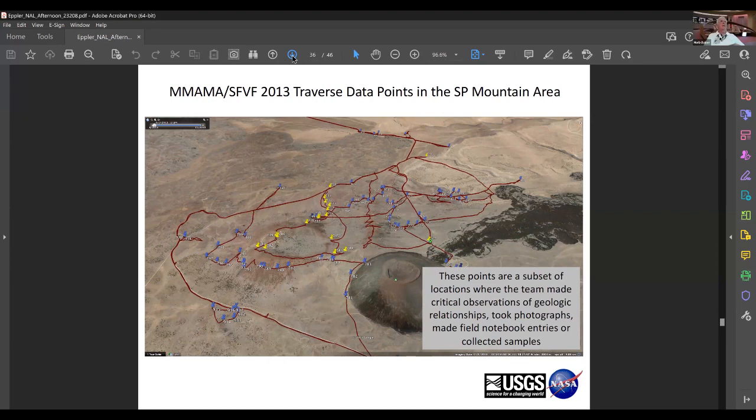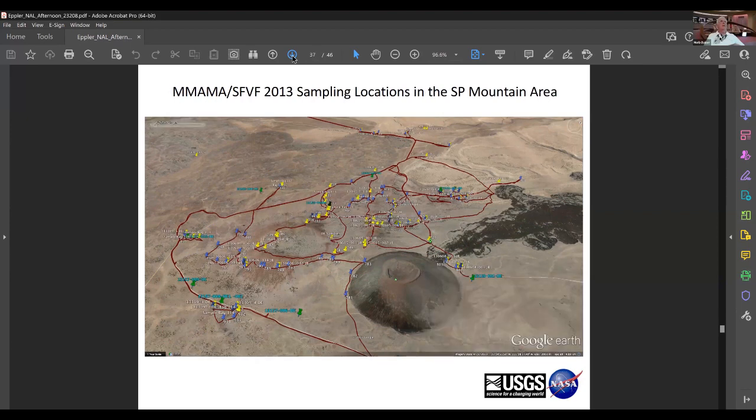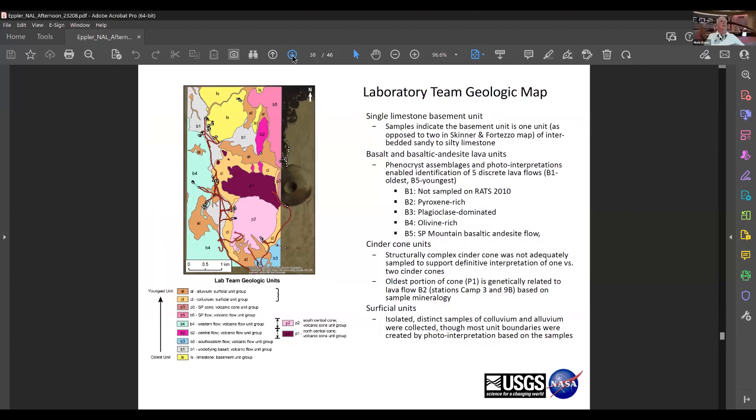So we get everything done, come back, we build our map, the lab team builds their map, and then we start to look. So this is the lab team map. If you remember a little about the desert map, the original map, this has more detail in it. But this is essentially a modification of the Desert Rats 2010 map based on just looking at the return data and the return samples from the field.